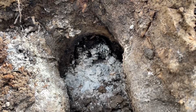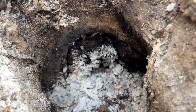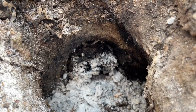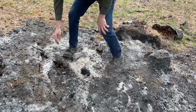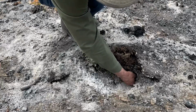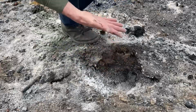The smoke coming out of here is so light, I'm not sure if you can see it on camera or not, but I can feel the heat from it. This stump over here was also smoldering. I don't see smoke now. It feels warm, but it doesn't feel hot. I think this side burned out, but we'll give it a soak down anyway.